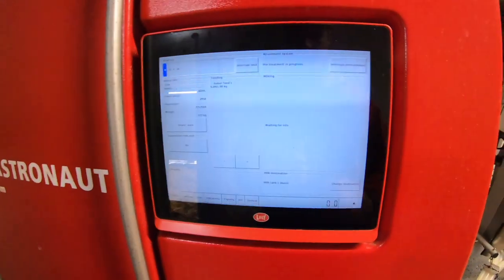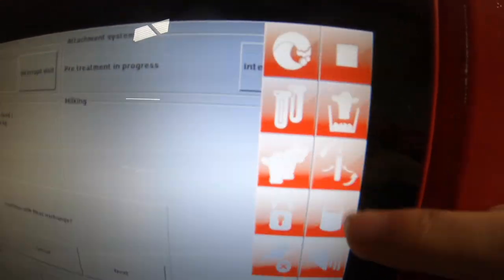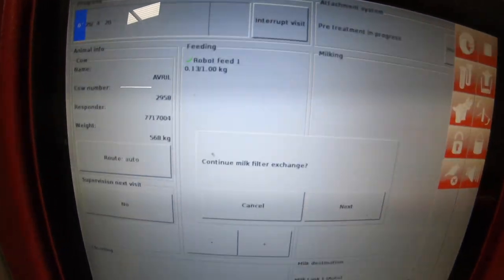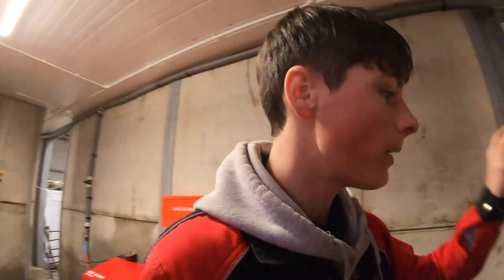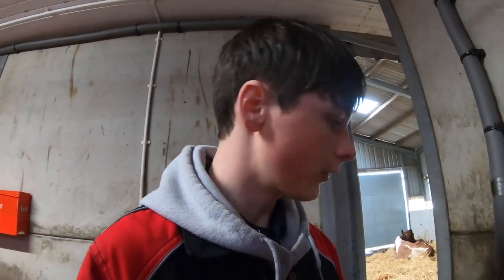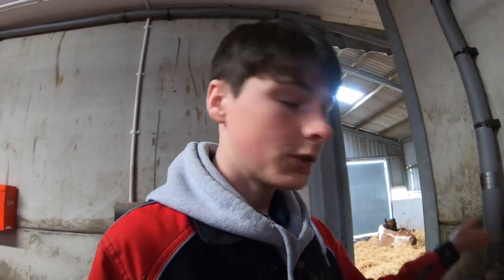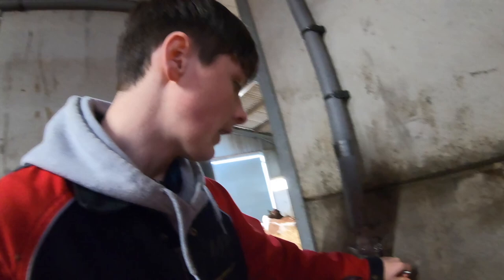But anyway, I'll show you what we do. So on this computer here, press this arrow down here. Then you've got this symbol here. Press that and it asks, do you want to change the milk filter? Yes. So what it'll do, it'll pump all the milk that's left in the system down through the milk filter, so that when we open this, we won't get splattered with milk all over us. And then jobs are good, and then we can loosen this off and change the filter. So I'll put the camera down and we'll see how it gets on.